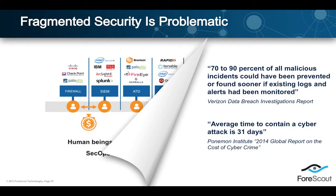Verizon recently issued a report, and they said that 70 to 90% of malicious incidents could have been prevented or found sooner if existing logs and alerts had been monitored. And once you have been breached, Ponemon Institute indicates that it takes on average 31 days to contain the attack. And we know that a lot of this delay is caused by the lack of coordination between tools.